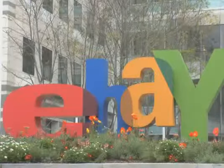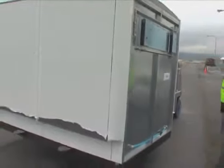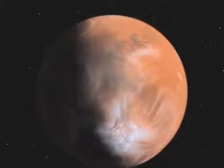Since then, eBay and others now have servers helping to generate their power. We can ultimately deploy these units in remote parts of Africa or Asia and bring power where there's no power today. And then, who knows, maybe Mars.